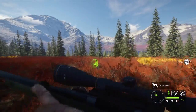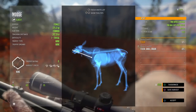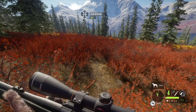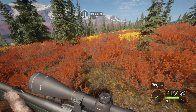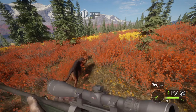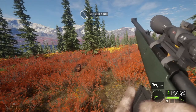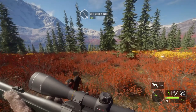Been watching him a bit lately. There she goes. Flesh. I need to go for the chest shots, through and through, hopefully. I'm going to just use this for a bit, see how we go. The 6.5 I haven't used too much, so we'll see how that is.